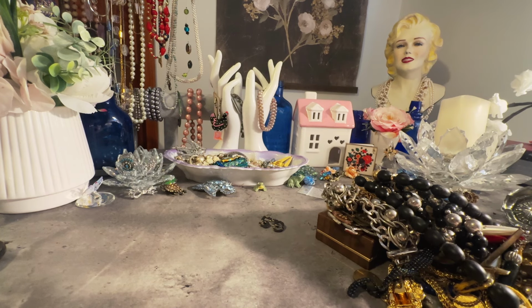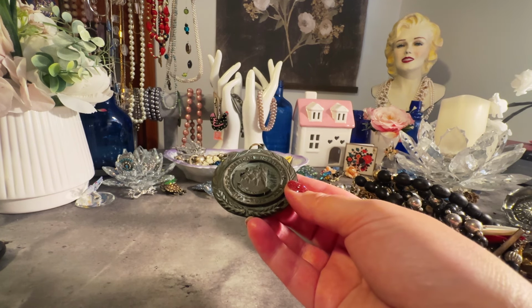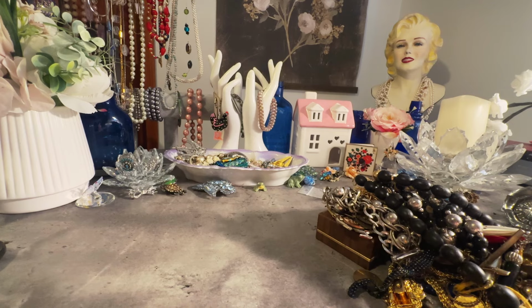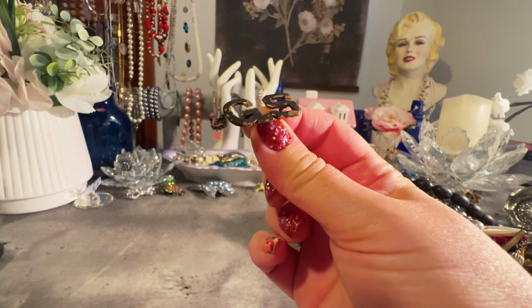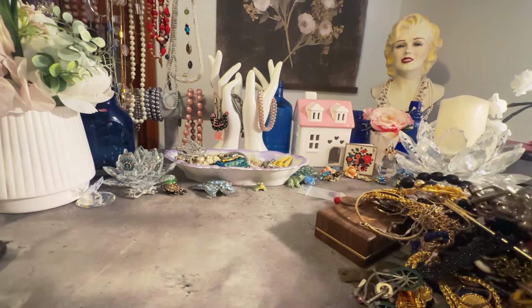So this says American Bicentennial 1976. Ooh, that's cool. It's a medal. Isn't that neat? This is really neat. Okay, we've got a GS pin. If this is military, let me know. I think it is. I could be wrong. GS could stand for Granville School. Who knows? I don't know. But I grabbed it.